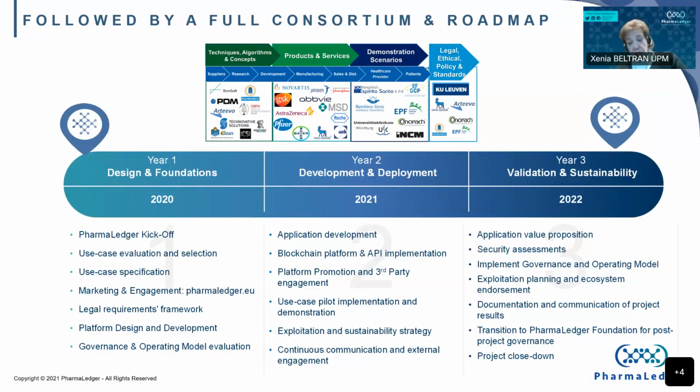During the second stage of the project, mainly our second year, we dedicated ourselves to doing all the developments and customizing them for the use cases. Then, with these developments, we validated the whole technology and platform that we were putting together and implemented the governance and operating model that we were creating for exploitation after the project. We dedicated a little bit more than 1 year to do so.